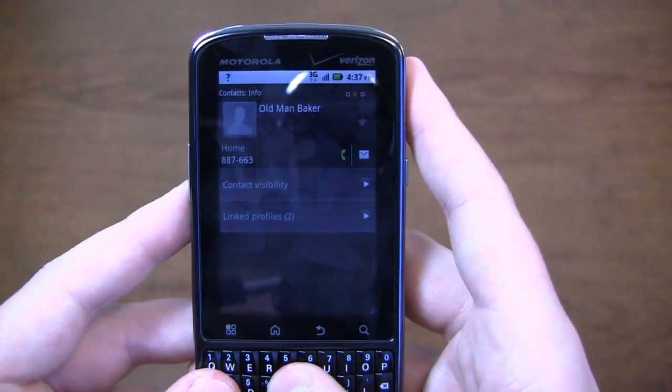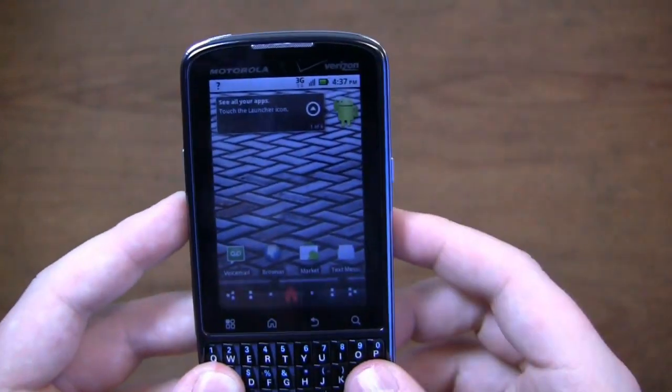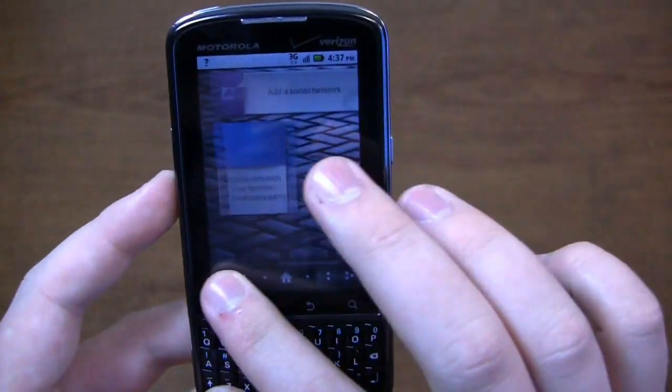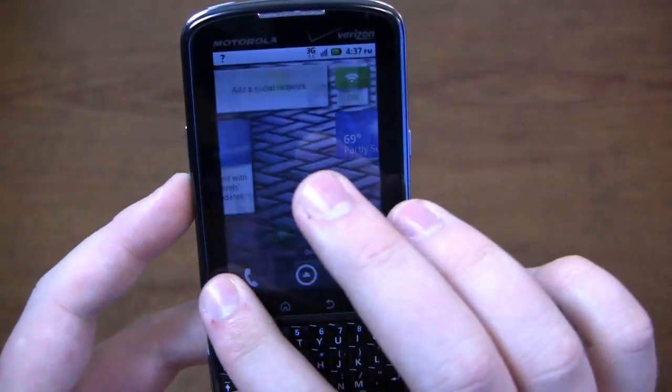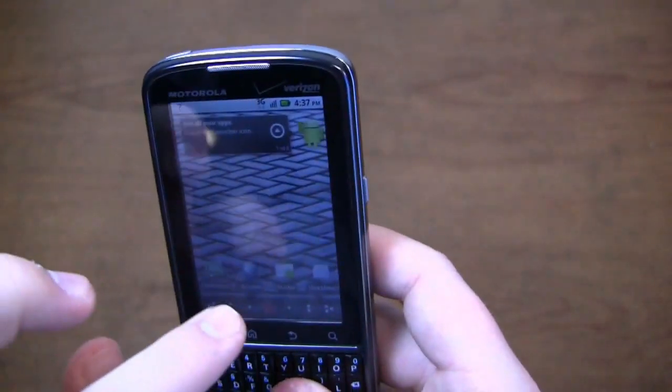So very similar to all those Motorola devices you played with in the store or had in the past. Not a lot of changes on that front. You have 7 home screens as well. You can scroll through those by scrolling pretty quickly down here on the bottom part of the display, or you can just scroll over one by one.